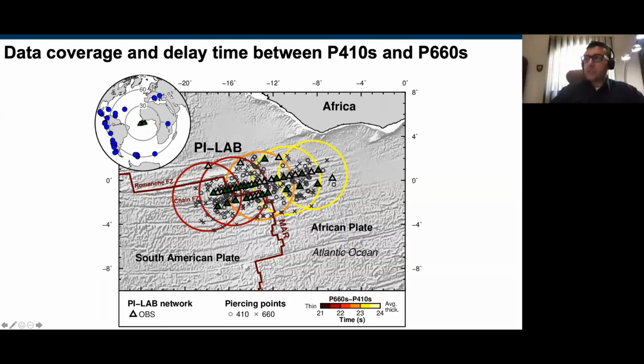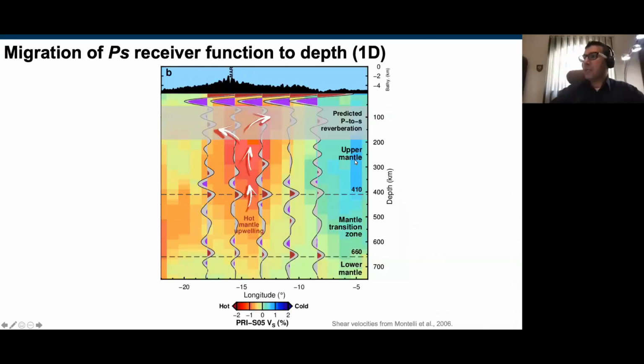We can then use this data to migrate to a 1D model, and we can also migrate to a 3D model. So here, I'm going to use the data within each of the circles and migrate them into a 1D model. And basically now, instead of time, we have depth. And you can see that the peaks of the depth correspond to about 410 kilometers. In the case of the bottom one, it corresponds to the 660 kilometers.